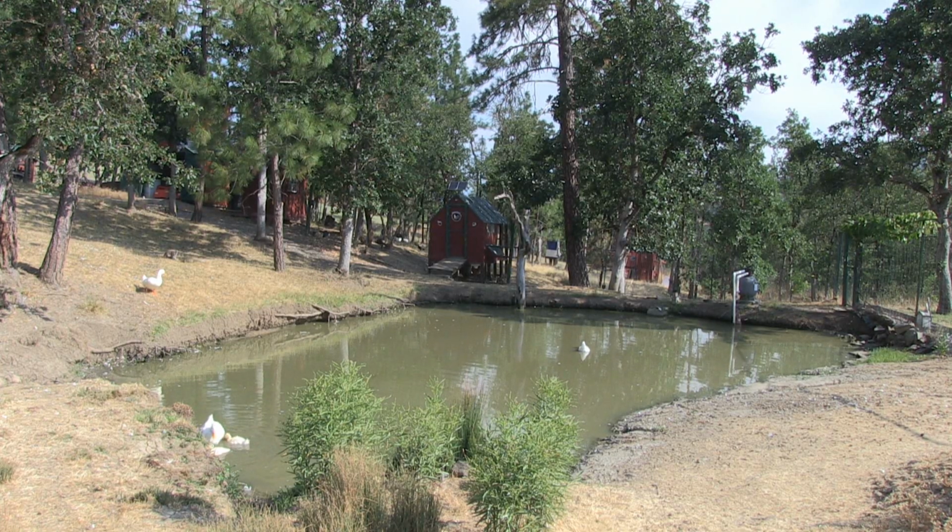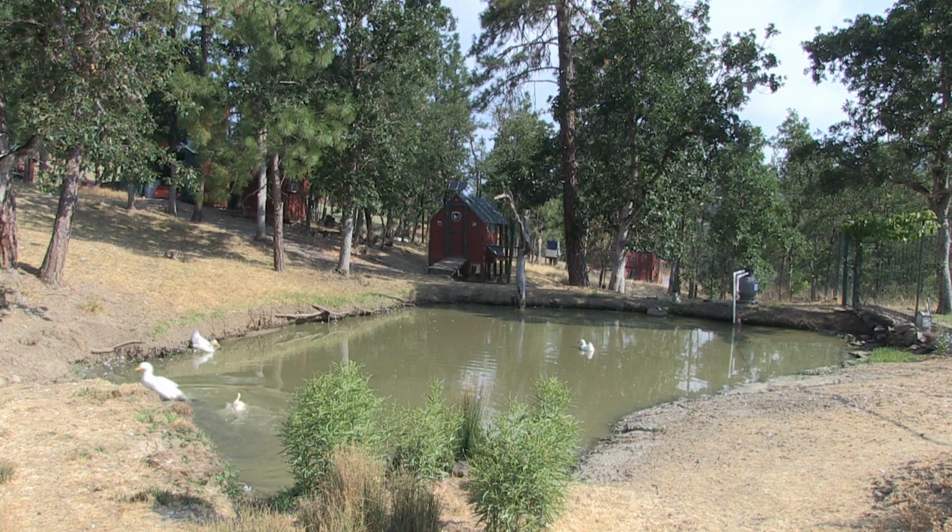The chicken coop and the barn were the first buildings I erected on this homestead when I purchased the homestead. And yes, it did come with a pond.